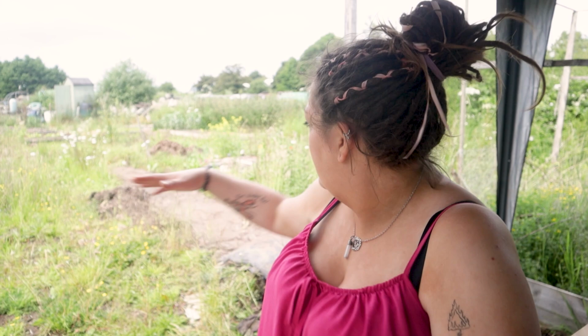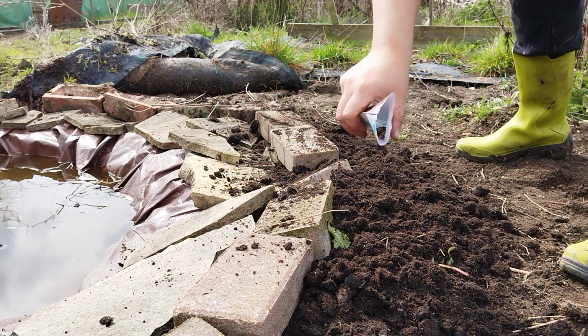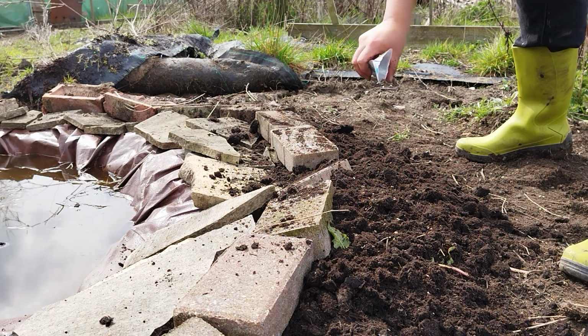So I'm going to be talking about some medicinal plants that I'm going to be putting in my garden at home. I am going to be putting some herbs and flowers in our allotment here. As you can see right behind me there, we've got our wildflower pond, and this bit is all very overgrown, but we're kind of leaving it to be a bit of a wildflower meadow this year so that we can do things with it next year.